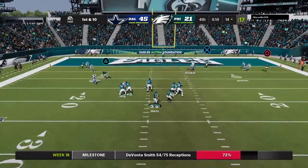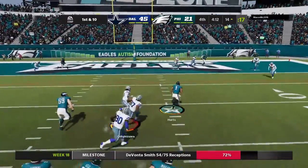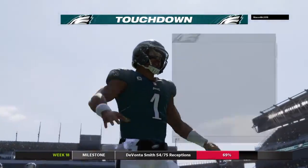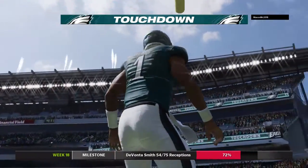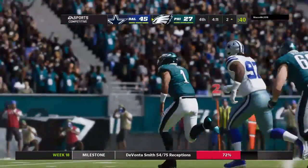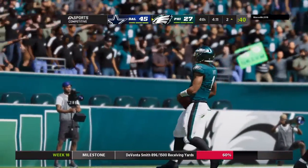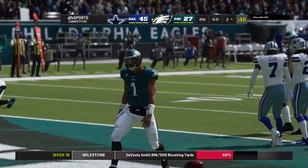From the red zone now, they'll look to throw. And he'll take it into the end zone for the Eagles touchdown. Jalen Hurts, 14 yards. And the Eagles make some inroads here on that deficit.